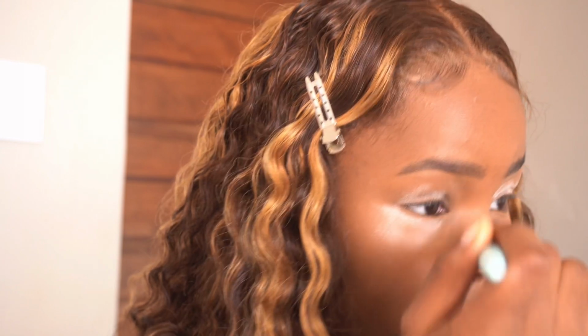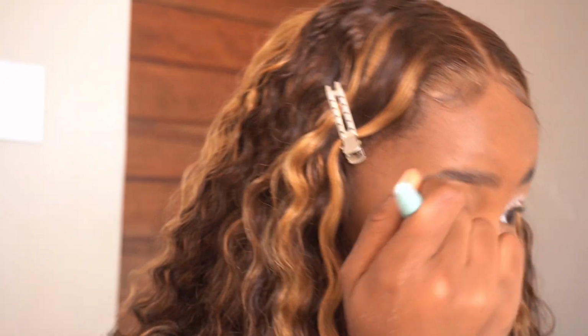So now I'm just gonna go ahead and dust off under my eyes using this brush. I don't even know what this brush is called, but this brush just works very well for there. And then the other eye.